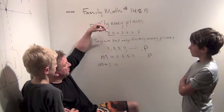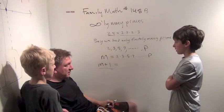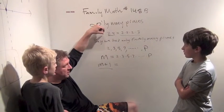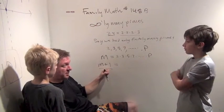By the fundamental theorem of arithmetic, what can we say about m plus 1? M plus 1, you can't factor it. Well, hold on. Well, you could. What does the fundamental theorem of arithmetic say about any number? You can factor it into primes. So m plus 1 can be factored into primes.